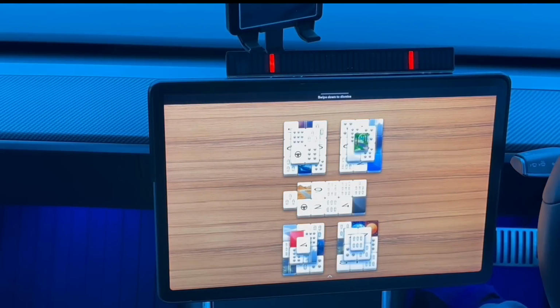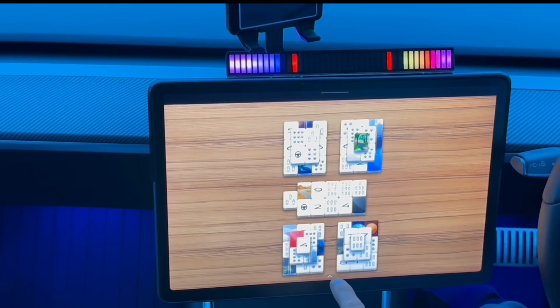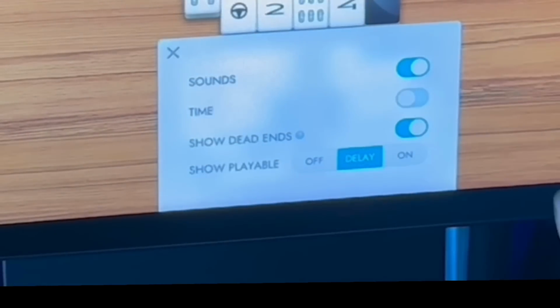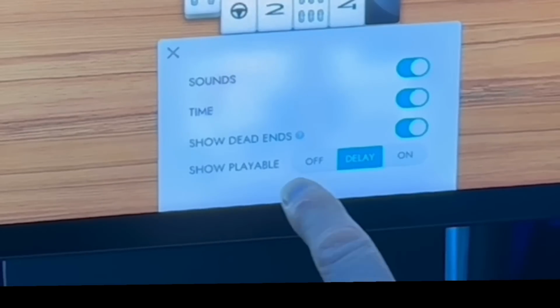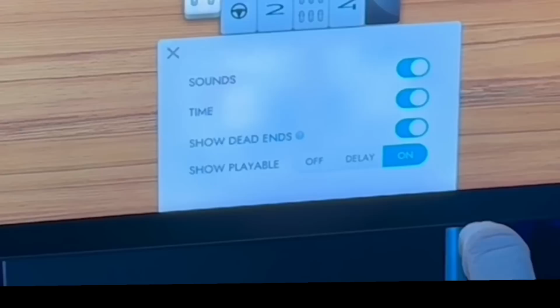Wow, there you go, and we're ready. And you can slide up here to give you a few more things. So let's just do that. Here you go. So we've got options. You hit options, you can turn the sounds on or off. You can have time running, so if you want to know how long you've got, the time is at the top. Show dead ends, so that's there. Show playable, so you can either have a delay on or off.